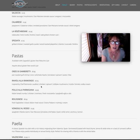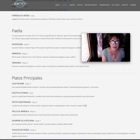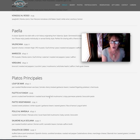This one sounds good. Chicken, spinach, shiitake mushrooms, and tomato vodka cream. Ricotta, not eating as much cheese, but I do like ricotta. It's a nice soft cheese and very creamy. Paella, again, the same ones. In the platos principales, you have, this sounds good, porcini crusted beef tenderloin, roasted local hazel dell mushrooms. I wonder if they're from Boulder somewhere. Crispy Parmesan polenta. So again, you have that corn cake that they fry. And broccolini pesto just sounds great.